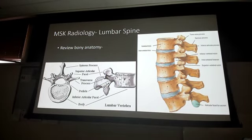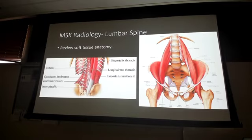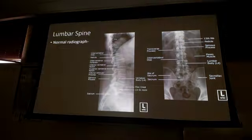Where's your anatomy? It's the lumbar spine from last semester. There's the muscular areas that all attach to different spots, and that's where most of your problems actually come from. It's rarely bony, it's usually muscular. Everybody wants to know why.